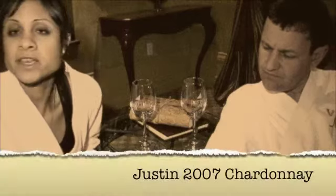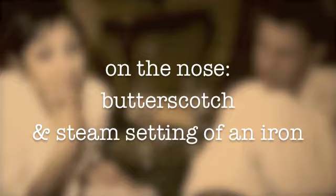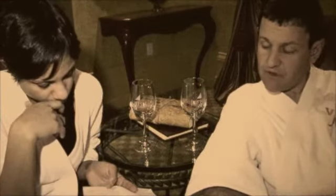On the nose, we got butterscotch. I got something like the steam setting of an iron. Strange as that sounds, it was really, really pleasant. It was really fun. Peter also thought it was more of a full-bodied style Chardonnay, but not overly oaked or too full-bodied. Not bad.